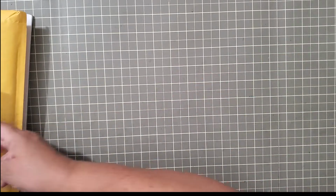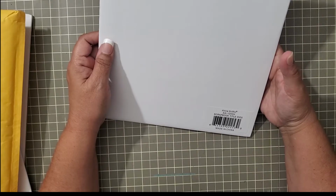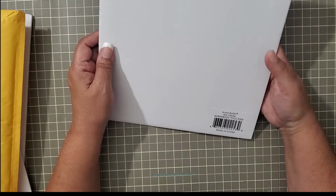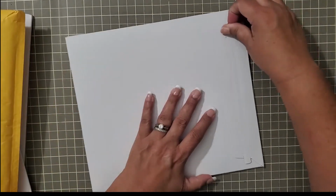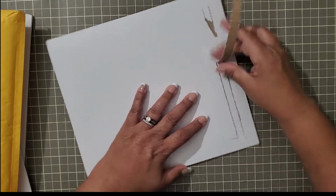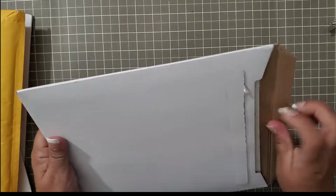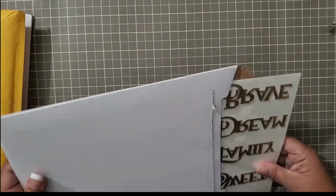Let's look at happy stuff. This will put me in a better mood. What have we got here? Anna Griffin, the Scrapbook Title Dies. Which is this? I have no idea. I don't even remember. God help me if they've sent me something wrong. Oh, no, no, no. I know what these are. Let me take it back.